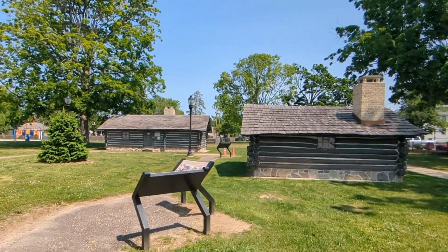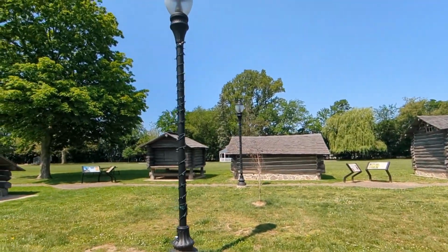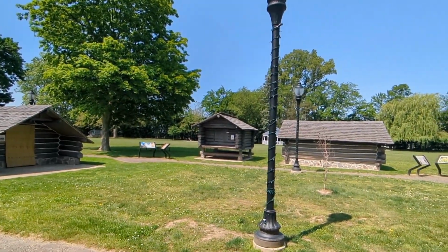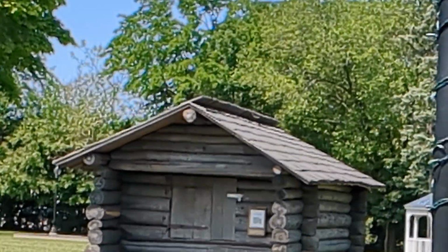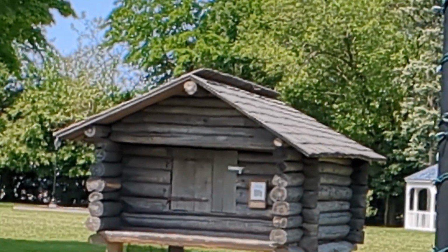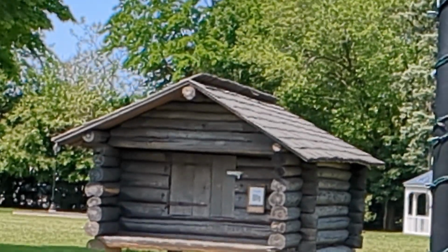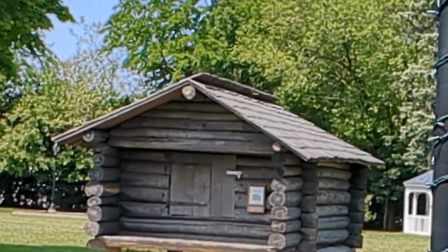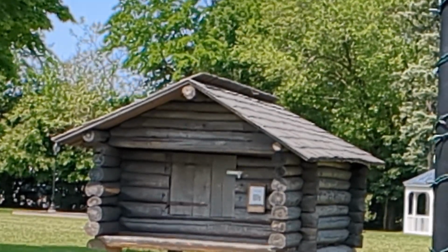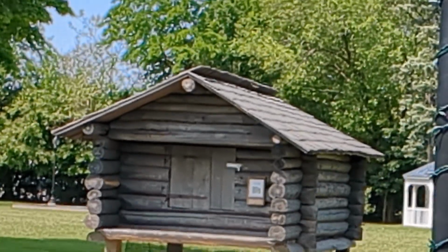One thing that I found interesting, you can see, and it carries true to all the buildings, and I'm not big on log cabins, but you see how they did the shakes? They carry over the peak of the roof, which I thought was pretty cool. Every building is designed like that, and they all have an overhang everywhere around the building.